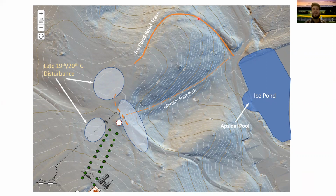But from the 1908 map and also the LiDAR we did in 2018, you can see this road trace on the north side of the map here that cuts up and around the hill. It's a bigger road. It's described as an old road on the 1908 map, and it's definitely more substantial than this footpath, which is concrete lined. There's a bunch of modern utilities as well, also running along this concrete path. So the idea that this narrow path would be used to haul ice up and down a pretty steep slope doesn't seem plausible to me.